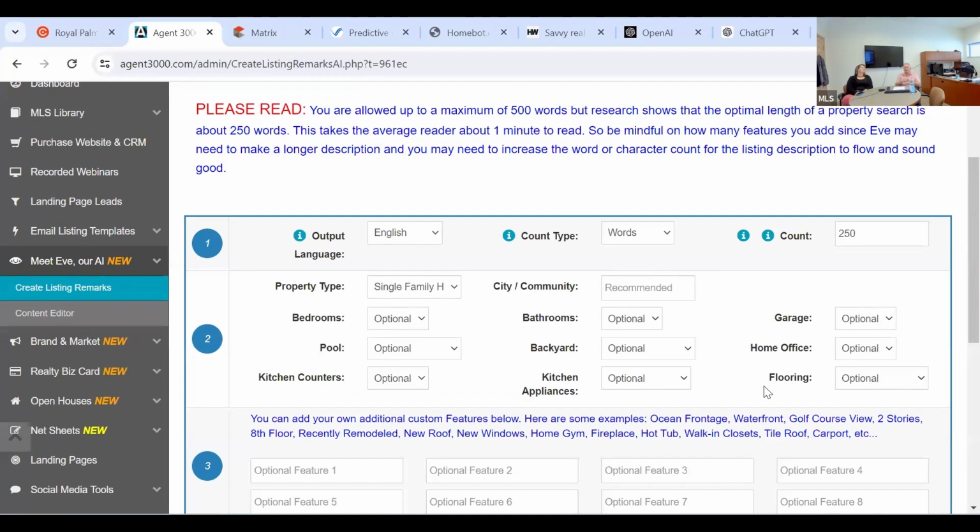So on the top here in section 1, you're going to pick the output language. So it defaults here to English, but you've got Spanish, Portuguese, German, Chinese, Russian, okay? A word count, okay? And then you put your actual count here. So you do 250 word count.